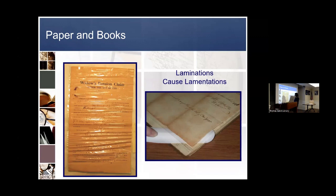So lamination was invented in the 1930s. And basically what you're doing is you're making a sandwich of your document in between two pieces of plastic. And then there's also heat that's applied, right? And this was used very widely from the 1940s to the 1980s. The Library of Congress has Thomas Jefferson's draft of the Declaration of Independence, which they laminated.